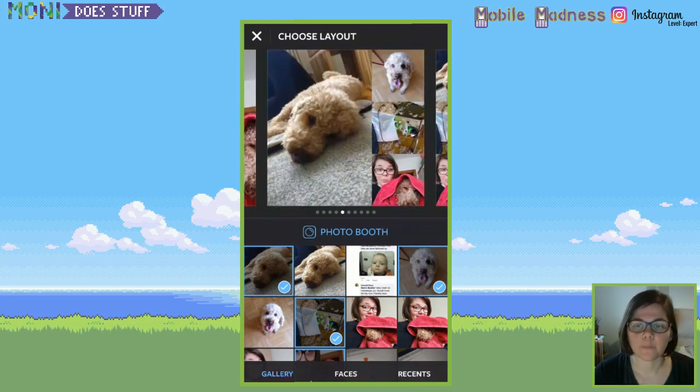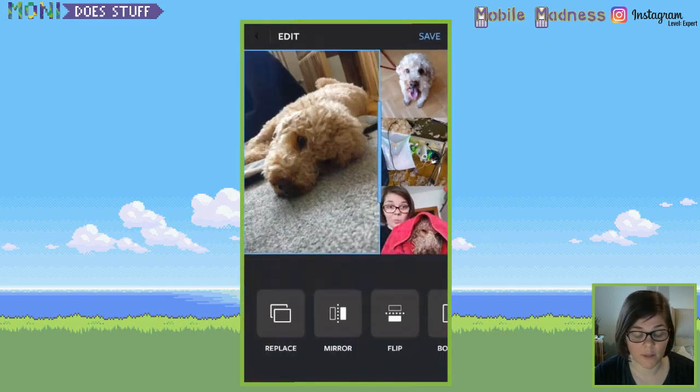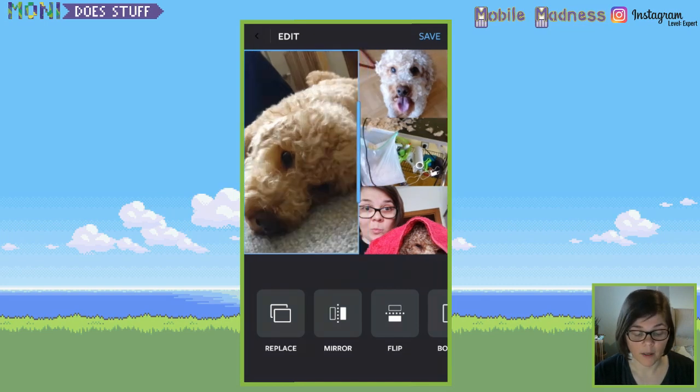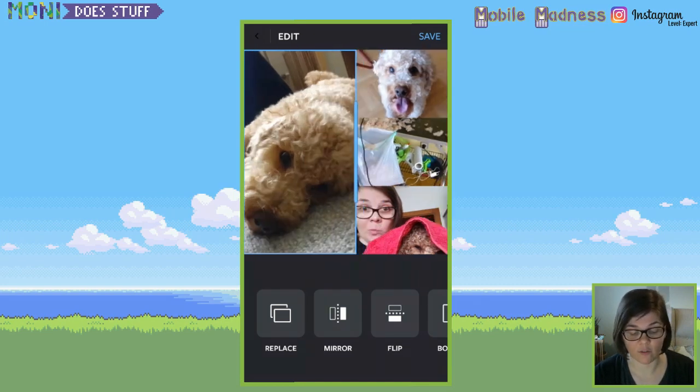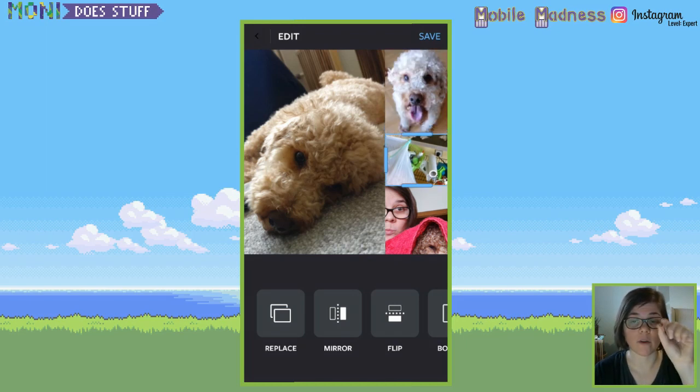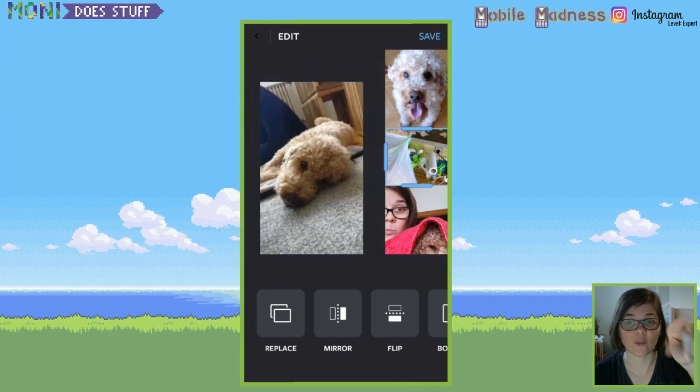You can then adjust the size of the image by clicking on that blue border. Also, you can do that for every picture. You can zoom in and zoom out with this kind of move.